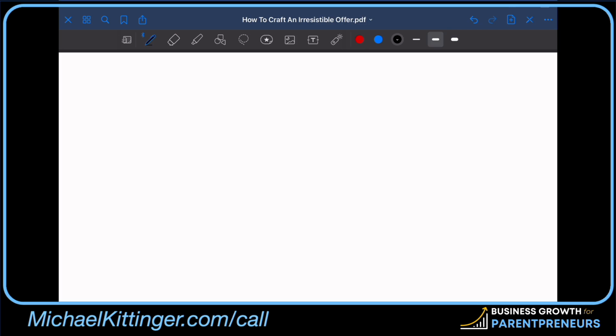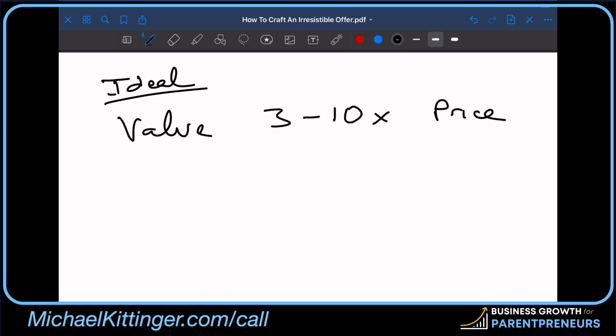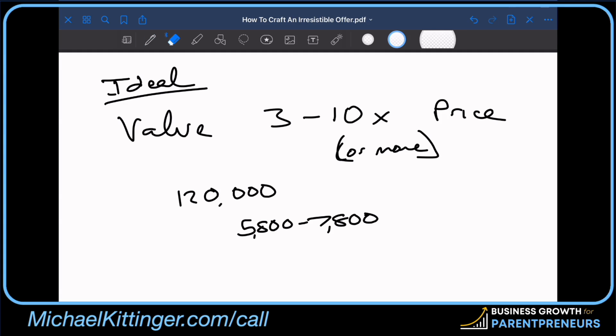But ideally, the value should be 3 to 10x the price. Now, again, that doesn't necessarily mean every single time, but you're trying to make the value of your offer about 3 to 10 times what the price is. It's a good start. And it can certainly be more. In the coaching space, it usually is. Because you help somebody implement a system where they have confidence that they can consistently generate, say, $10,000 a month. That's $120,000 a year. How much is that worth? You could easily charge $5,800 to $7,800 or more. So hopefully that makes sense. All right, let's keep moving on now.